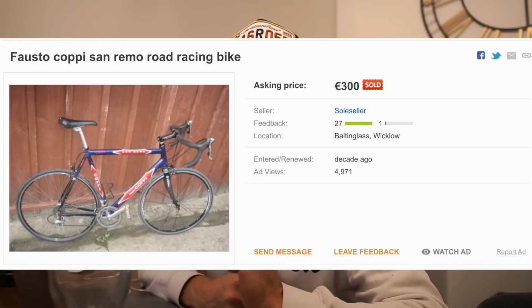So far, I'm struggling to find out too much about the history of the bike, but what I have found is a similar listing of the exact same bike, which doesn't even look to be in as good a condition as the one that I have. And as you can see from the screenshot on the screen right now, this bike was sold for €300. So I think, with a decent description and a decent set of pictures, which I think we've managed to get, we could potentially get £300.